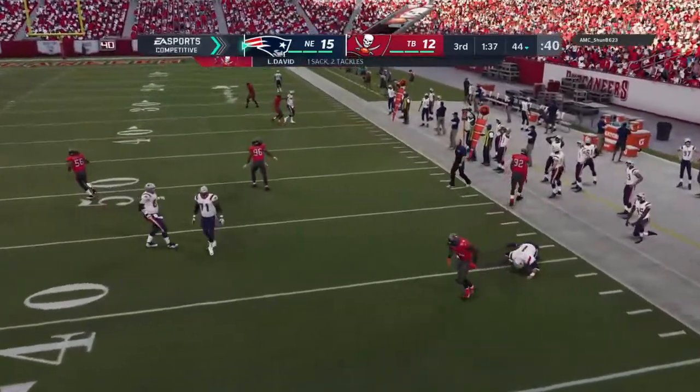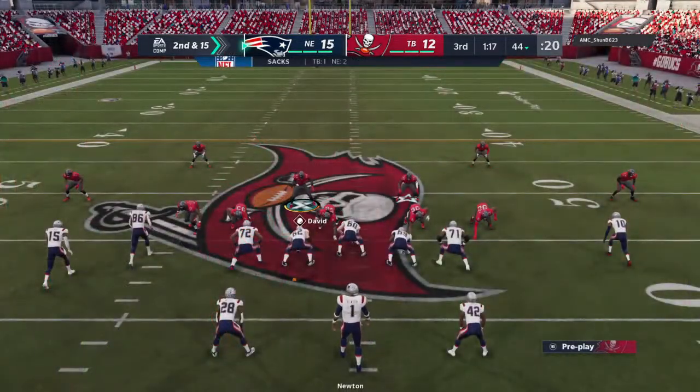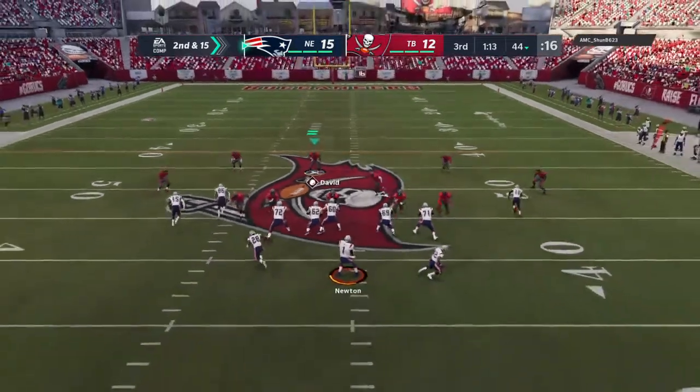Pressure, and he's going to be taken down. They sack him back right around the 44. This drive starts with 2 steps forward and now 1 back. A pair of first downs, and here a loss of yardage.